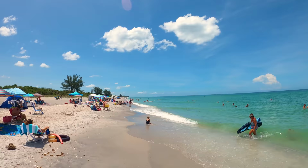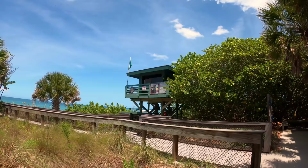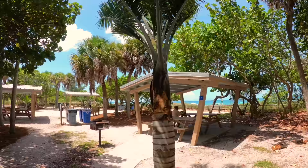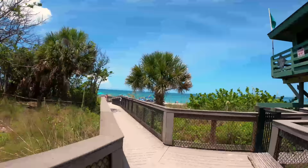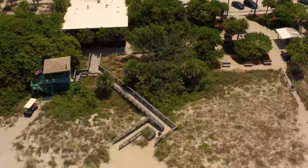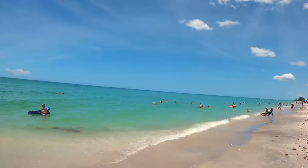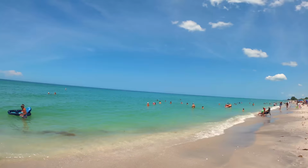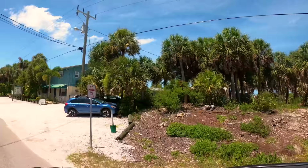The first beach we will show you is Manasota Key Beach. This is probably one of the least crowded beaches in Sarasota County. It has paved trails, boardwalks, clean facilities, covered pavilions, an outdoor shower. The ocean here is clear blue aqua. The beach is pristine. What you don't see here is crowded multi-level condos, just quaint beach cottages like the Seafarer Beach Resort.